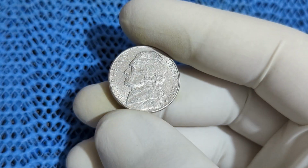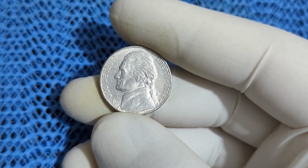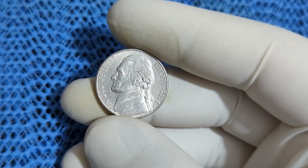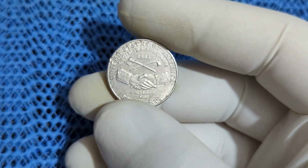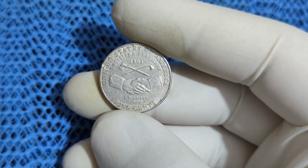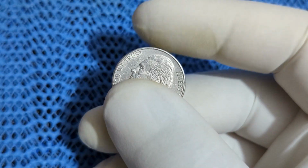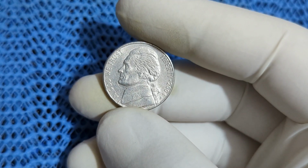The P mint mark was primarily found on proof sets and collectors' products, but some business strike nickels with the P mark were inadvertently released into circulation or produced in limited quantities. This limited production and somewhat unexpected mint marking contribute significantly to the coin's rarity and desirability.